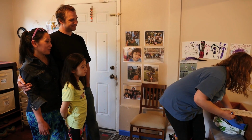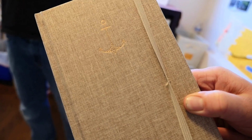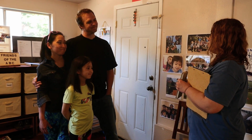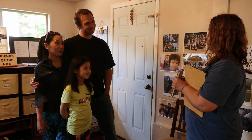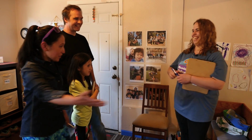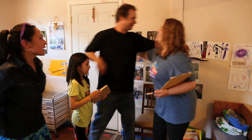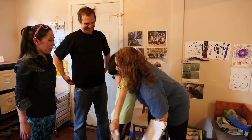And I also wanted to give you guys this little notebook. It has a little anchor on it because you guys really serve as an anchor for the children and the families that you work with every day. And I just want to say thank you for all of your work that you do. Oh, thank you so much. Thank you. Can I get a hug? Yes. All right, thank you so much. Thank you. This was great. Thank you so much.